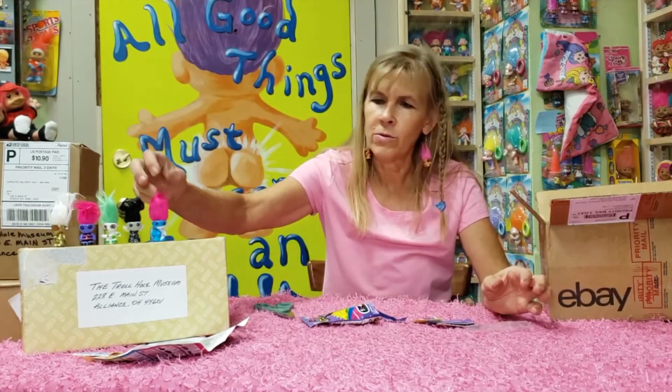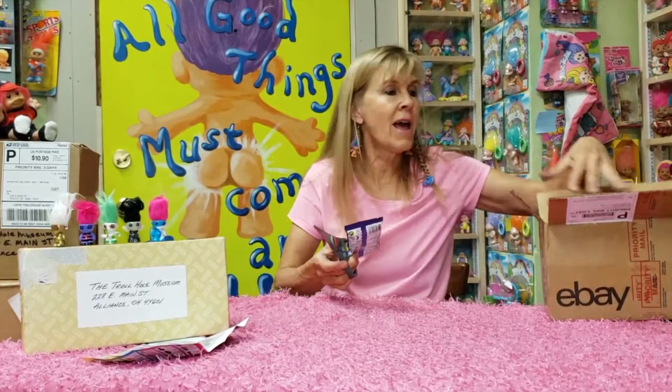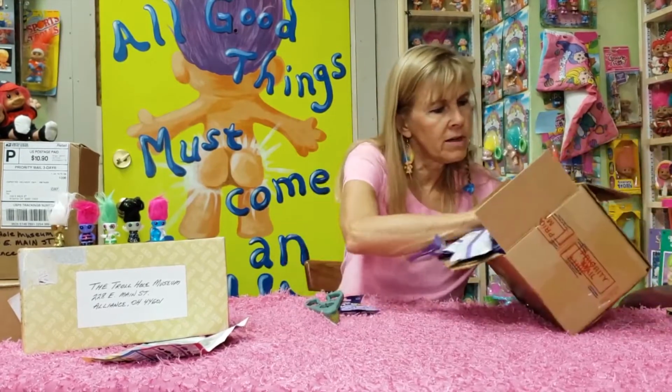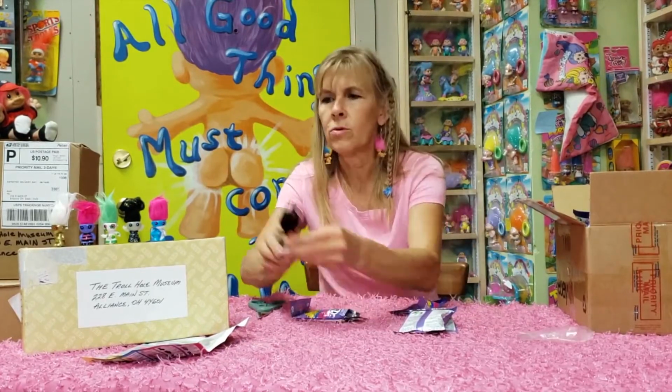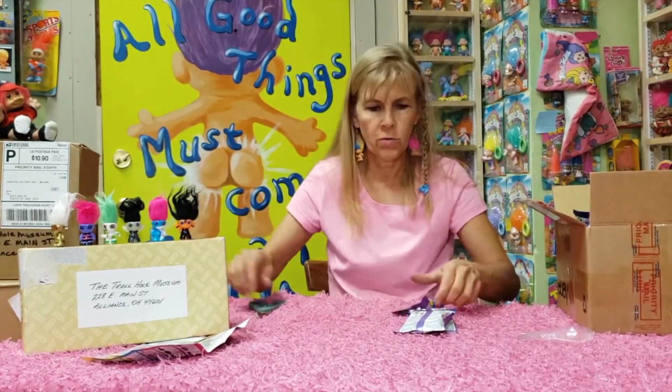Look at that. Little blue dude. My gosh, this box is crammed. I don't remember how many I ordered. They didn't put an invoice. I don't know. Another one. Another one. Aha. An orange one. Cool, cool, cool. One more sticker. We're doing really good here.